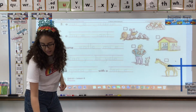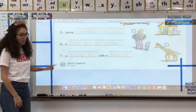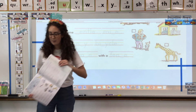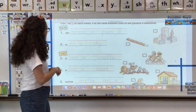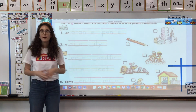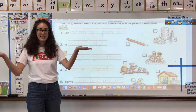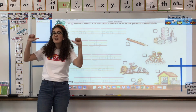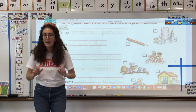page. And that is on page 82. So can you find page 82 in your Super Kids workbook? So Super Scholars, on this page, we see a bunch of awesome words. All of these words have C and G in it. There's a clue in every single word that's telling us that our two letters are gonna say their soft sound.